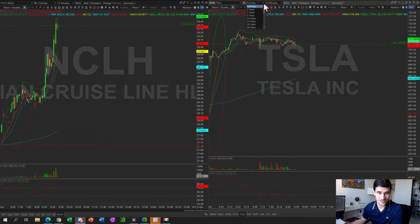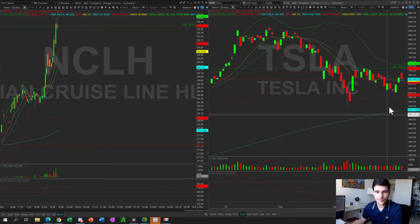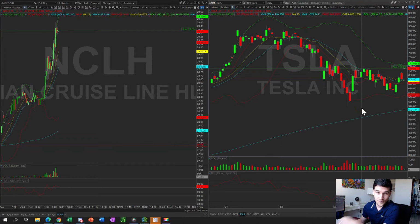I think Tesla can definitely push a little bit more. If you look at the daily chart, it sold off early March, bounced off of like the 540 range, came up to 710 where it's at right now, sold off again to 600. 600 found some really good support, and now we're 110 points away from that 600 bounce. So Tesla bulls are controlling the narrative still on this one.